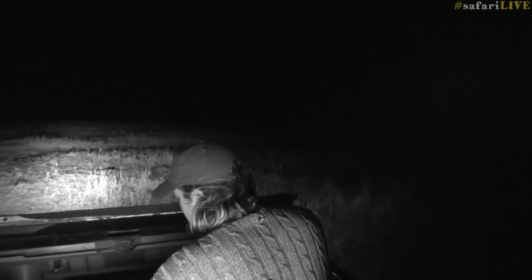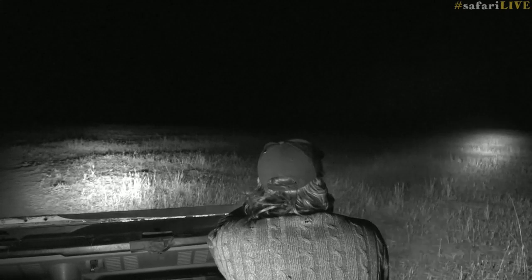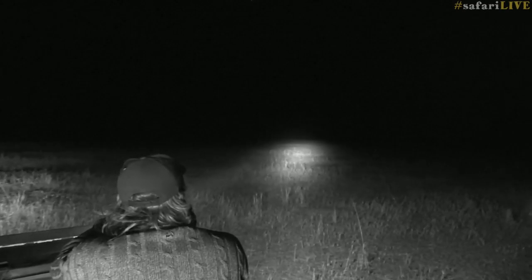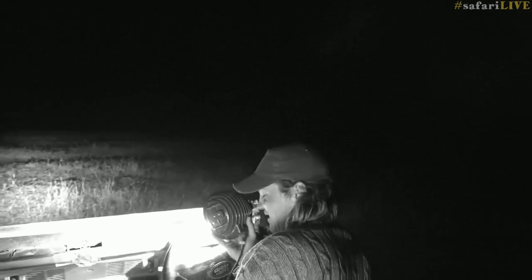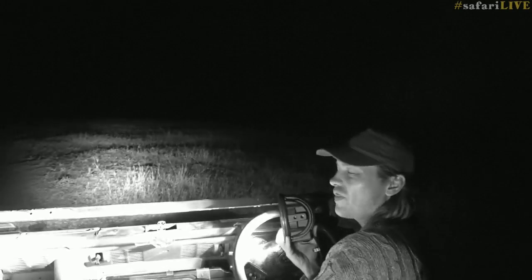Okay, I'm just going to change spotlights quickly. I've got two: my normal, and then my big one. Oh, and I've lost sight of the serval now. It's disappeared into some long grass. But let's go across to Jamie so you can say goodbye with a lion.